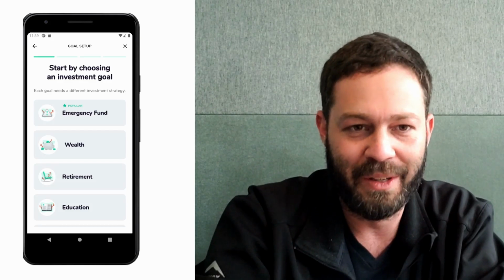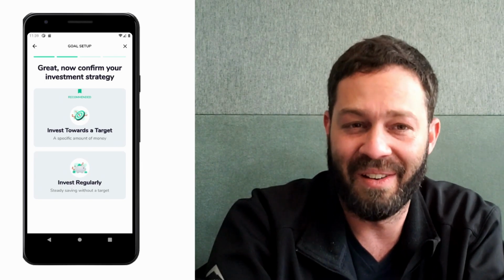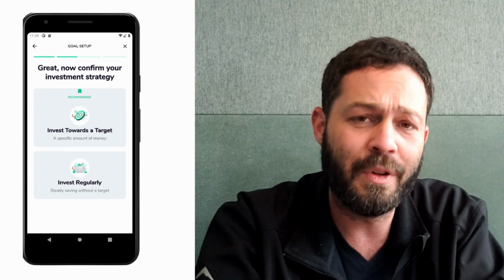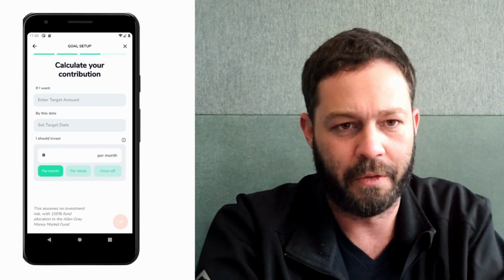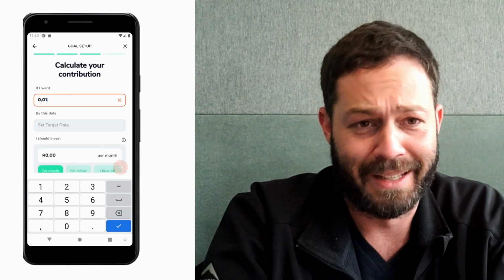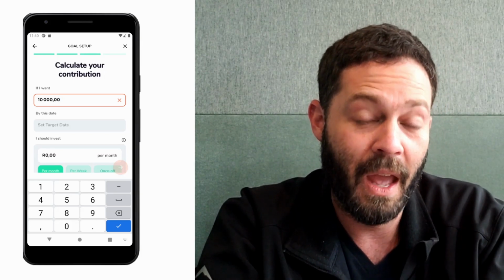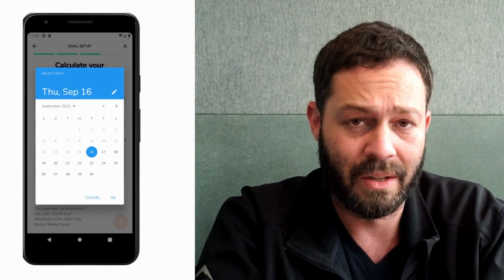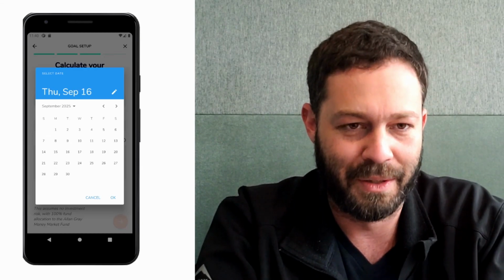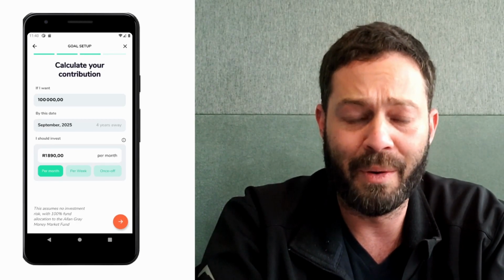Once you've selected your goal, you need to decide, are you going to invest regularly, or are you going to invest towards a target? What's cool about investing regularly is you're going to be saying, okay, I want to invest this much money every single month until I reach that. For example, you can say you want to have 100,000 Rand, or 10,000 Rand. It might be a million, just how much you need. Then you're going to say, I want it by this date. So by this date, I need to be able to have that money in place. For me, 2025 sounds good for now. So that means I'm going to have to, according to that breakdown, if we are being very, very conservative, right?